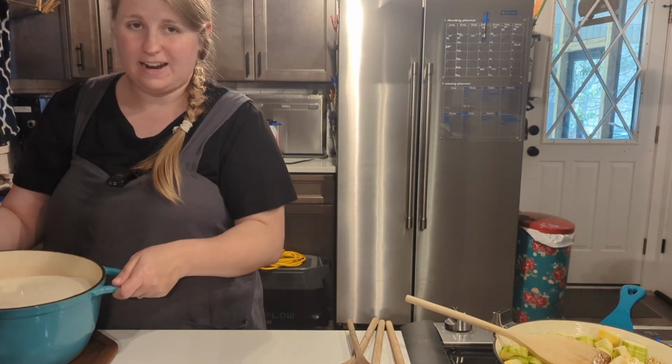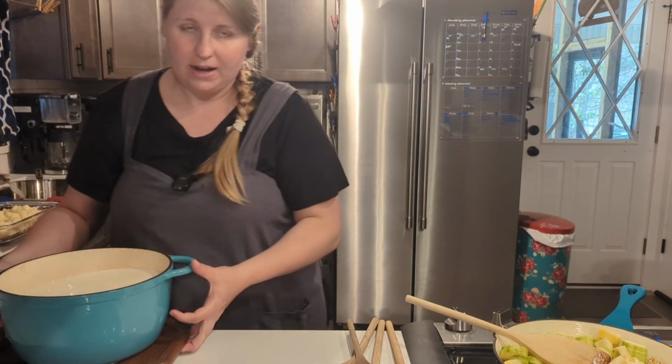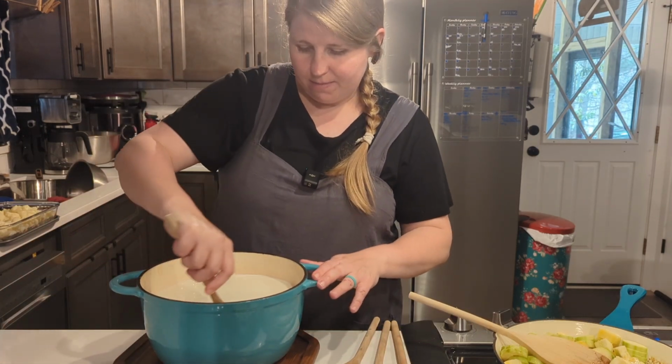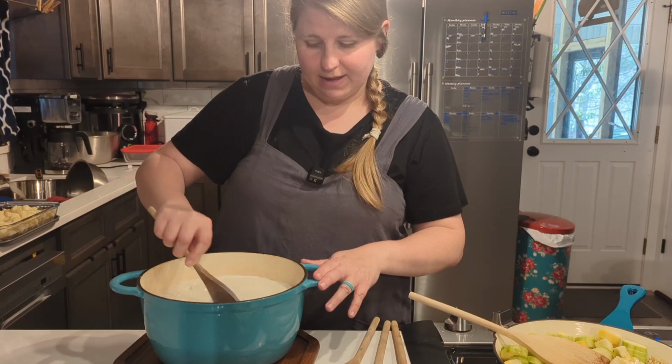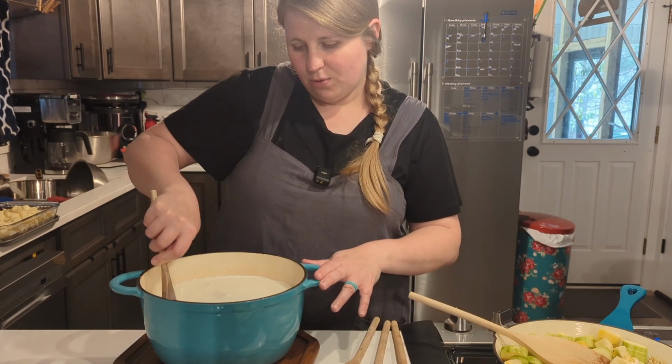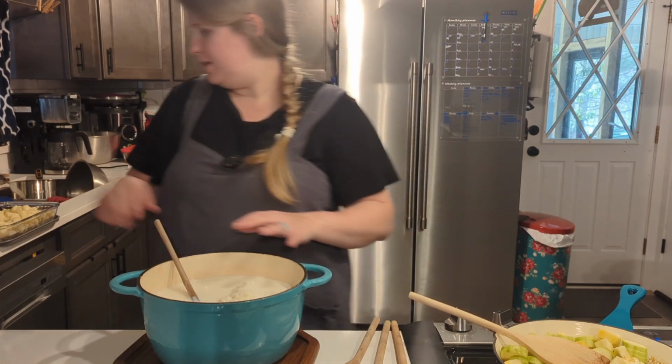So I have our rice and I have 8 cups of milk in here. And I went ahead and did 8 on purpose because I have found for us to make it a little creamier, we like the 8 cups. So I did 8 cups of milk. I would probably say 4 cups of rice, 5 cups of rice, somewhere around there.